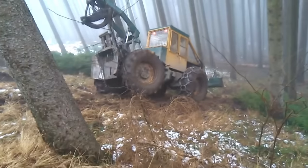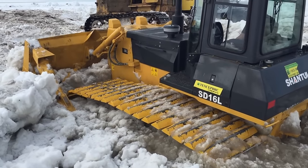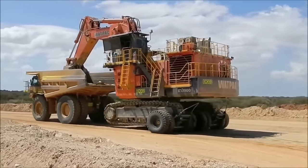Heavy mining equipment has prepared a lot of interesting and dangerous situations for you. So I suggest we start right away, of course, without music. And yes, I know, with irritating narration.